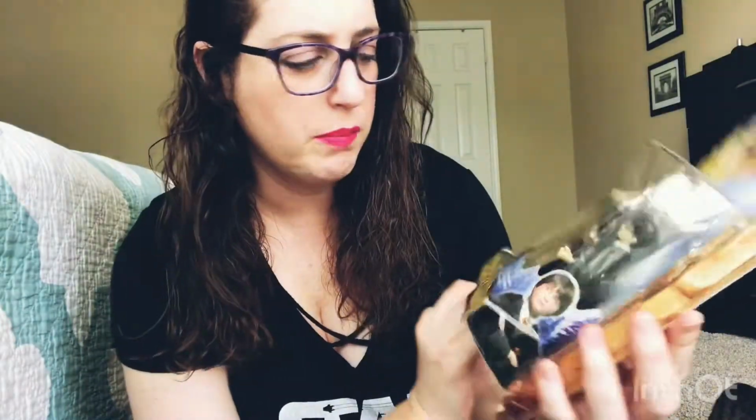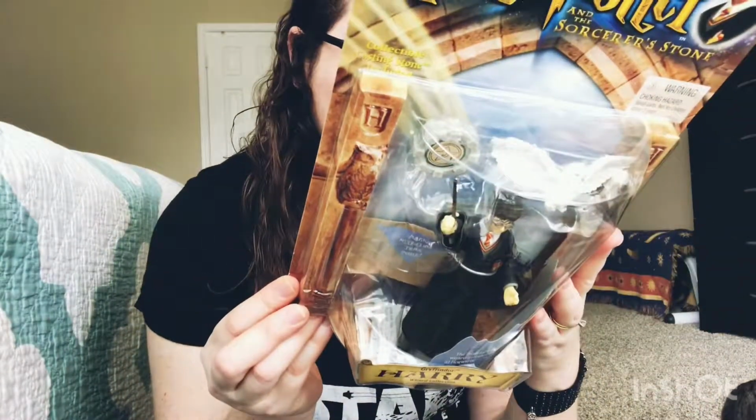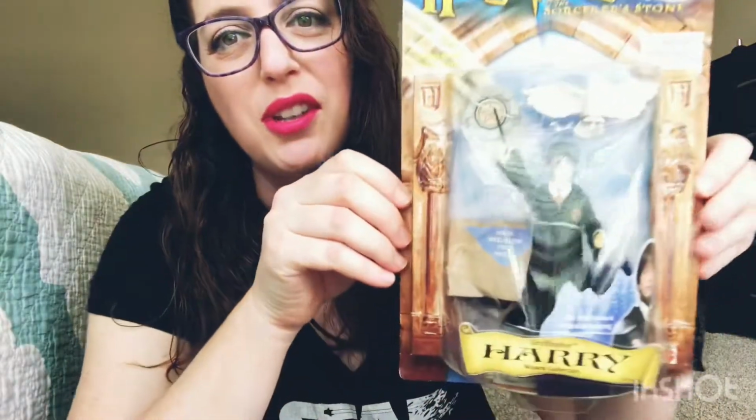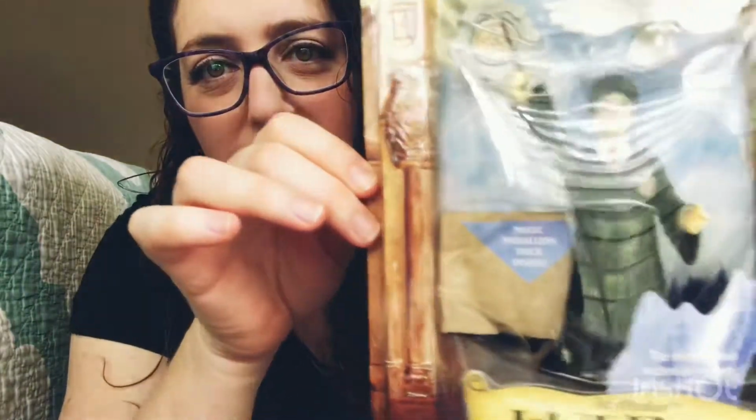So I looked it up, and I don't know if they're worth much right now, maybe like $15. And these are by Mattel, 2001, so 18 years. It took me a minute to do the math for that. So I'll show you what all he gave me. These cost me nothing because they were a gift.